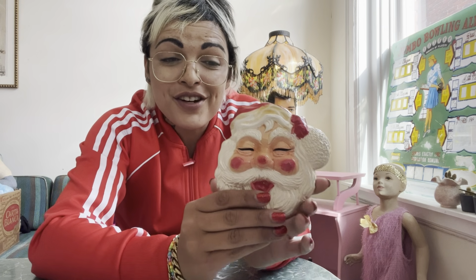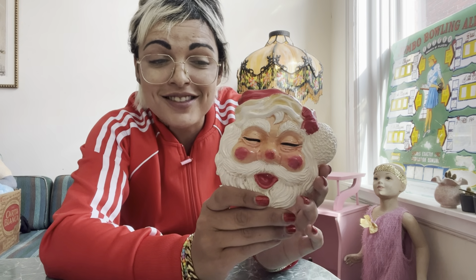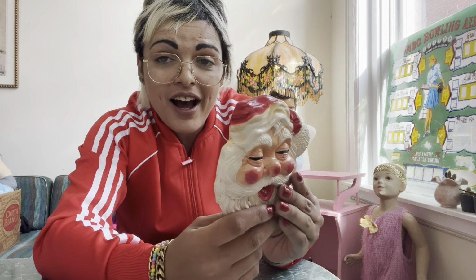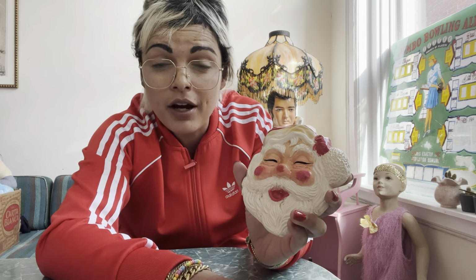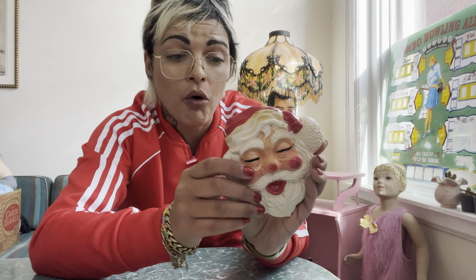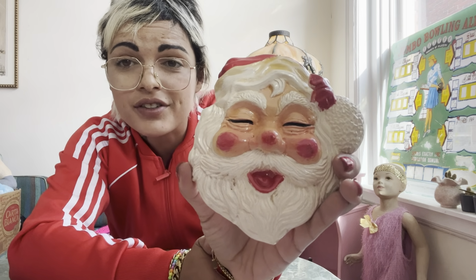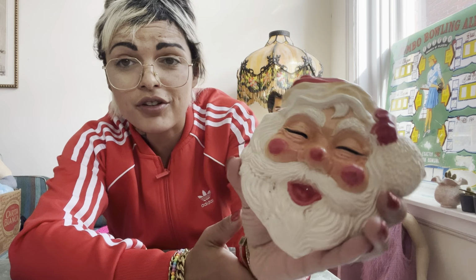Next up, I found a Chalkware Santa Claus wall plaque, and I only paid $6 for it. I have had a couple Chalkware Santa Clauses. They usually sell pretty quick. They're kind of hard to find. I've never actually just seen the hanging wall piece, and it even has a hanger already on it, which is great. I only paid $6 for it. I love his rosy cheeks. This will definitely go super quick.